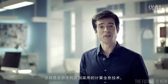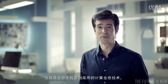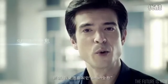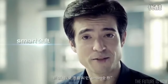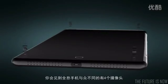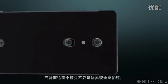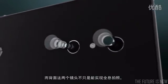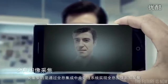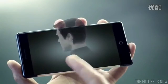This is the world's first holographic smartphone with our pioneering eye tracking technology. An innovation dedicated to the smartphone application. We call this Smart Holographics. You'll find four cameras on our holographic phone. A perfect air interface. The dual-lens camera on the back is not just for taking holographic images, but more importantly, it's designed to collect and process holographic data.